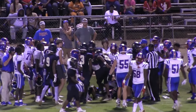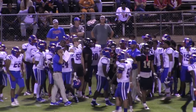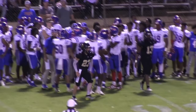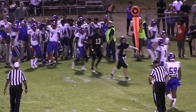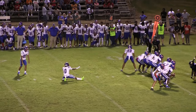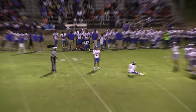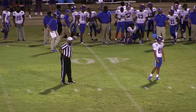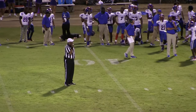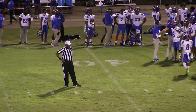Number 7 on the scramble. Good pursuit by the Panther defense and they finally get him knocked out of bounds. Gonna bring up a fourth down for the Rebels. The Panthers call timeout. The Rebels are setting up for a long field goal attempt. Looks like it's gonna be about 46 yards. It'll be a long one.